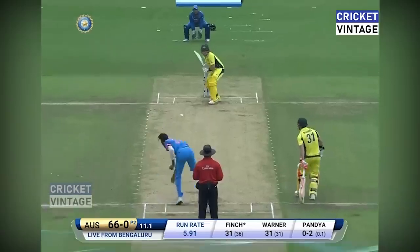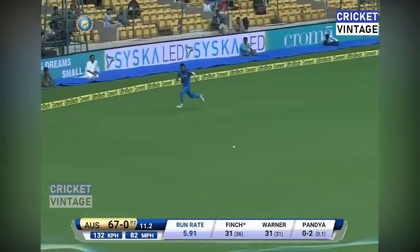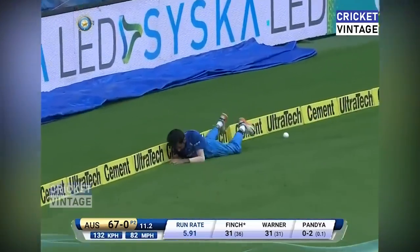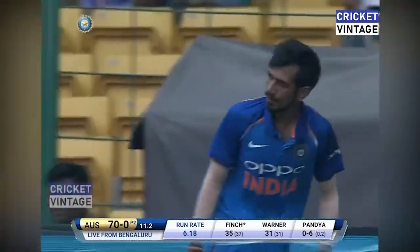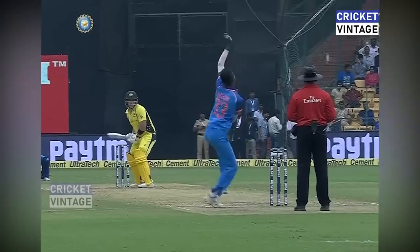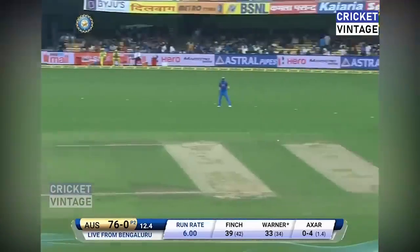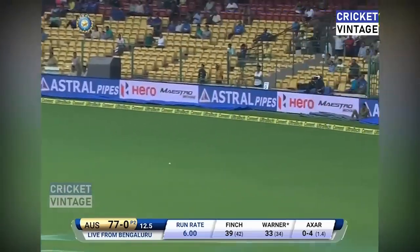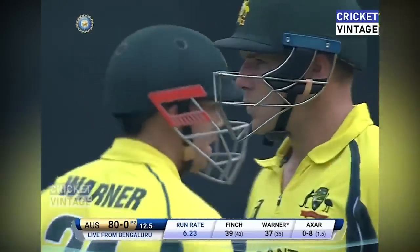A bit of width. Another very good looking shot. This is going to be the best shot so far for me. Terrific shot. 5. Nice still head, ball. That's another terrific shot we've seen from the Australians. Slightly short. They were really brilliant.